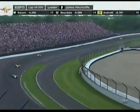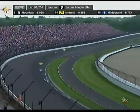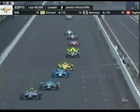All that activity behind Hunter-Reay, and now Hinchcliffe is going to sling around and take the lead. That number 5 gold dotted arrow machine to the front. What a story it's been for the pole setter. What happened a year ago? James Hinchcliffe back in the lead out of turn 4. He's already led 13 laps on this day. Gets a little separation from Ryan Hunter-Reay. Townsend Bell all by his lonesome in 3rd as they head back to turn 1.